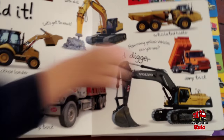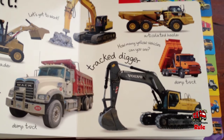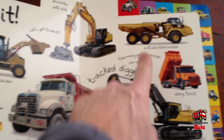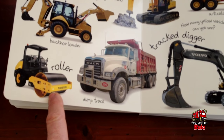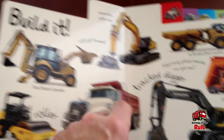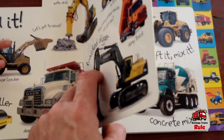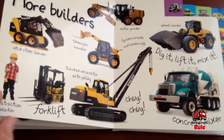You like this one. Yeah, I like that big digger on the front. A dump truck, an articulated hauler. A big dump truck. A roller, a backhoe loader, and these are all about construction. You're right, it sure is. All right, more builders on the next page.